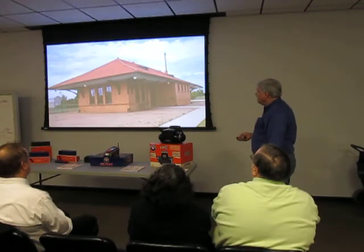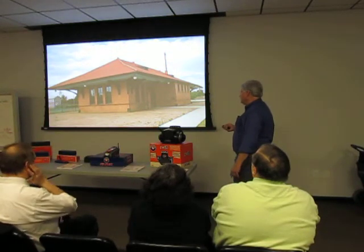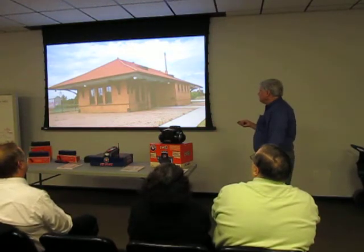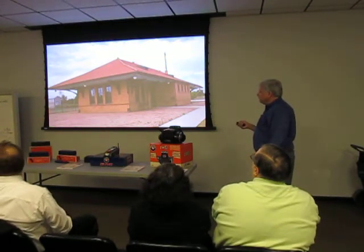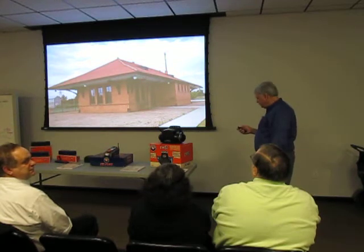All right. This is Wharton, Texas. This is an SP station. The city of Wharton had a real strong group of citizens who decided that we need to save the station. SP had pulled the lines years ago. It was standing there getting ready to self-destruct, if you will. It was falling down. But they got an architect in. He found all the original drawings. They restored the station to its original beauty.